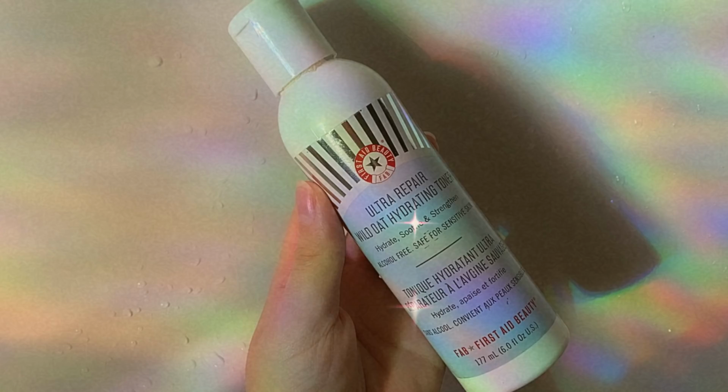So the next product I like to go in with is a toner, and the one I like to use in the morning is this Ultra Repair Wild Oat Hydrating Toner from First Aid Beauty. It's just really nice and hydrating and balancing, but I just received this one in the mail yesterday.